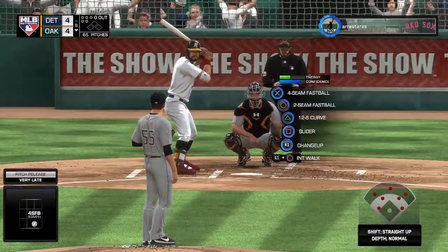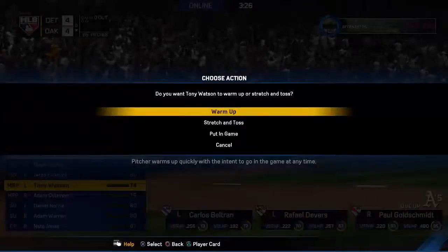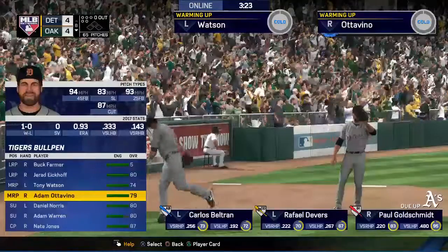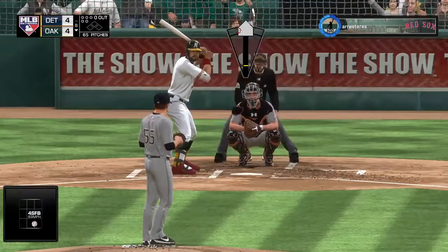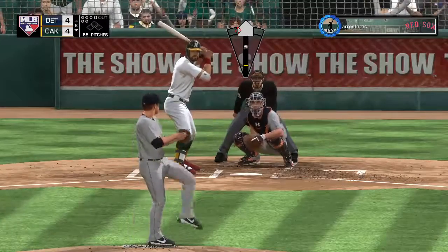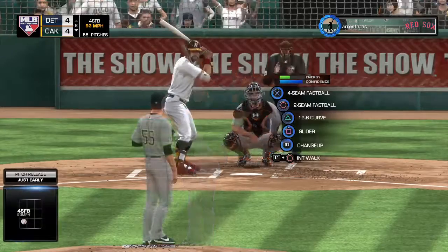Digging in now, Carlos Beltran. He's got 3 hits, including a double to this point. Carlos Beltran. First pitch of the at-bat on its way. Takes a fastball on the inside corner.